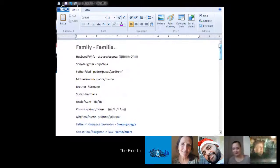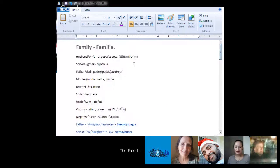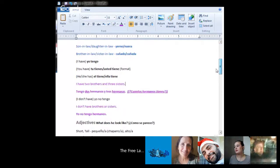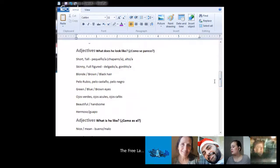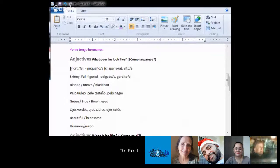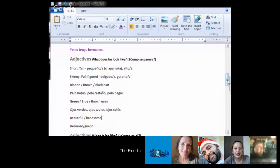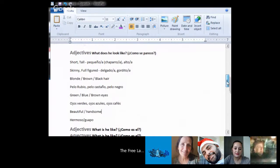So that's how you can describe your family. You can replace hermano or hermana with any of the people, like your aunt, your uncle, your cousins, and you can describe your family that way. And you can also use some adjectives to describe what they look like and what their personality is like here. Maybe Ada, can you read? How many should we read, Ada? I could do a couple at a time. And then we'll all repeat them together after you say them. Okay.